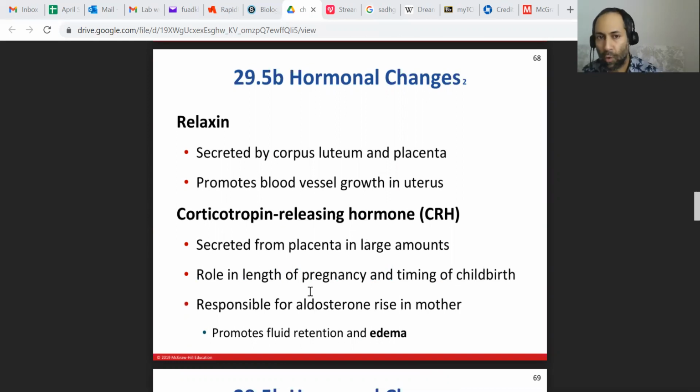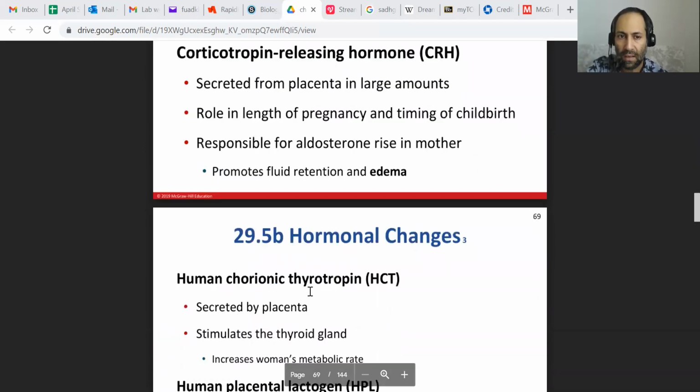It's secreting a number of hormones like this one, CRH, that stands for corticotropin releasing hormone, right? And what it does is it causes secretion of aldosterone from your adrenal glands. Aldosterone causes salt and water to be retained, and therefore the edema, the swelling that you notice during pregnancy.